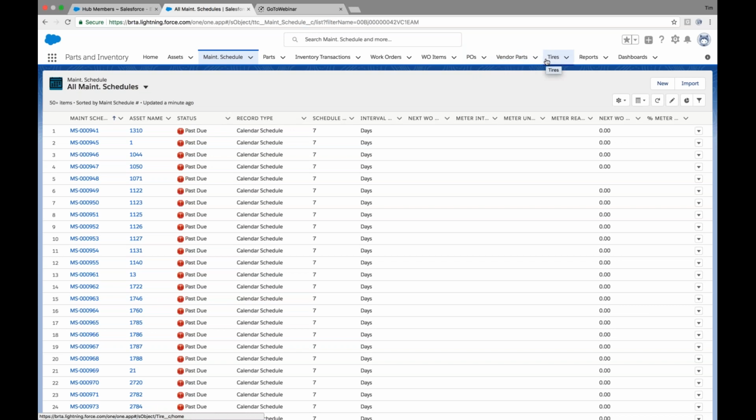Tire management is also a new component of ours, where you can manage all your tires, when you replace them, when you rotate them, what's the depth, the pressure, the tread, and all the related information.